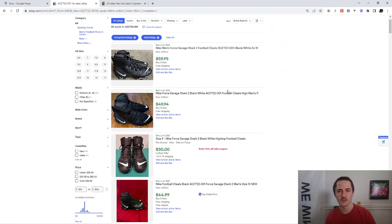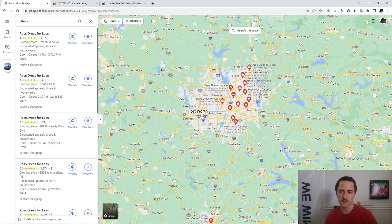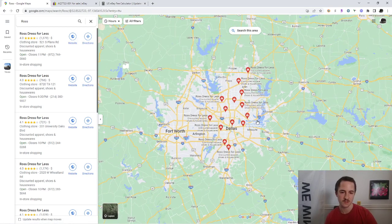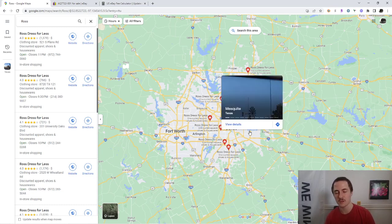But the whole thing that I was doing was going to discount stores. So I would go onto Google, type in Ross near me, and then you can see if you're in the Texas, kind of Dallas area, there's tons of different Rosses. I'm sure there's probably a Ross by you if you live near some type of city. But all I was doing was going into Ross's, scanning everything at Ross, seeing whether I could sell it on Amazon or eBay for a higher price.